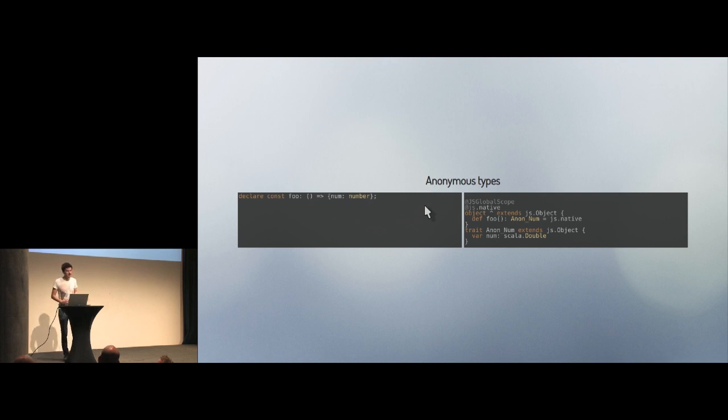There's also the case in TypeScript that you can have anonymous descriptions of objects. So this one here is a function that returns an object with this structure. We do have that in Scala as well. They're called structural types, but they don't really work with Scala.js. So I invent names for them, starting with anon, and then a string from the members, from the contents of the interface.